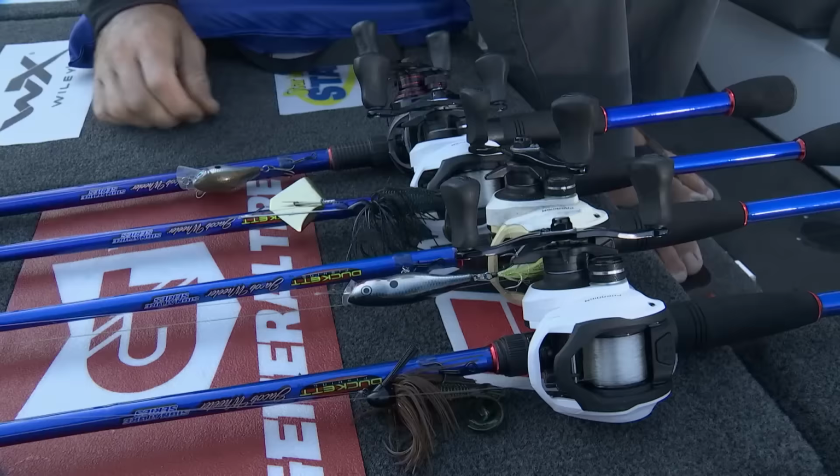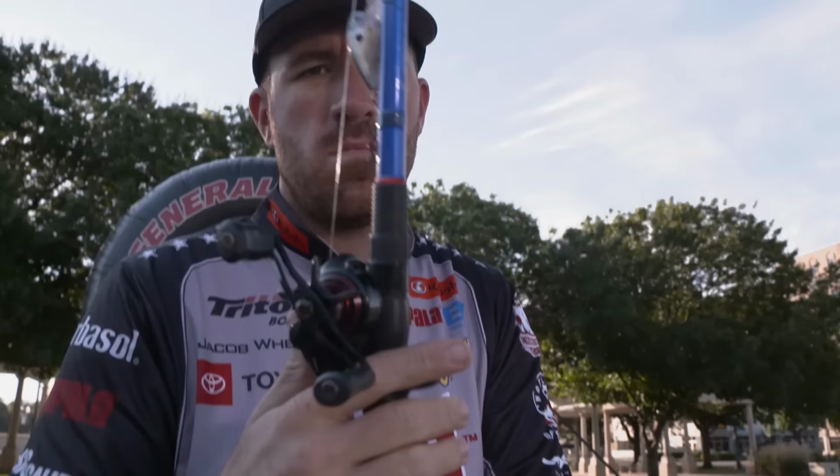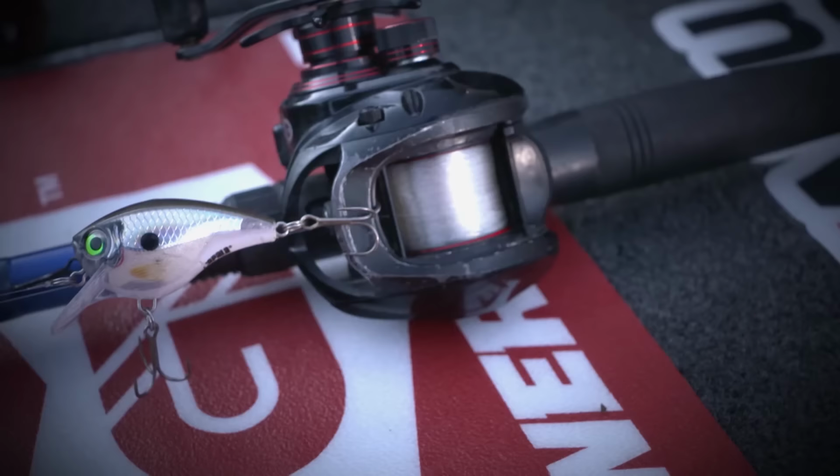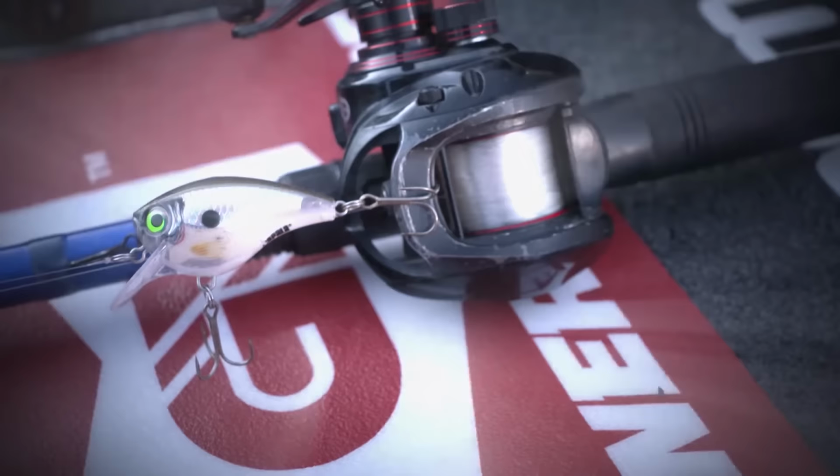Let's dive into it. First off, I have a little crankbait rod right here with my little BX Bright. It's a Rapala BX Bright. It's a small square bill, smaller profile crankbait because I feel like the shad for the most part are gonna be a little bit smaller.